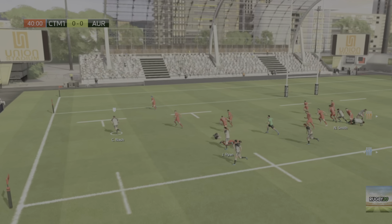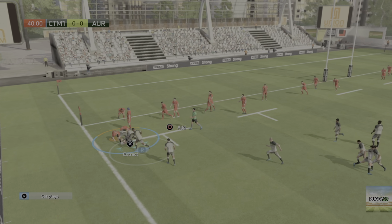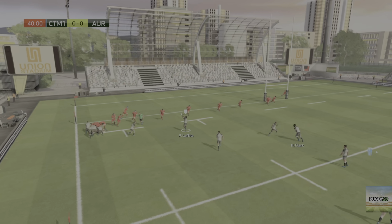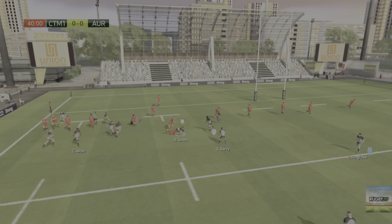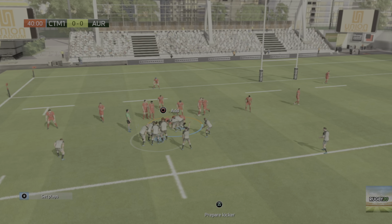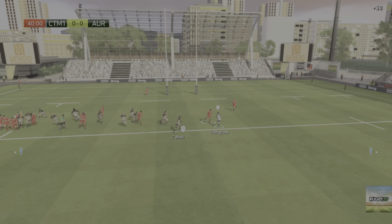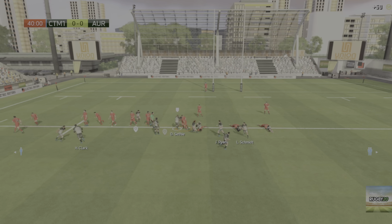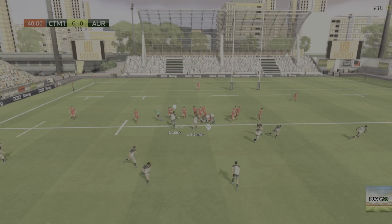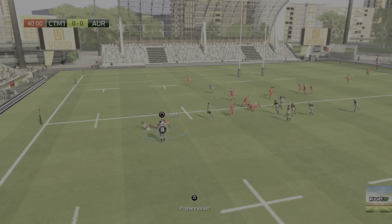That's a clever pass out of the tackle. It's a ruck. They keep the ball. Sharp passing. He offloads the ball out of the tackle. And they've kept possession at the back of this ruck. It's a ruck. They still have control of the ball. Oh, that's a terrible pass. He gives the ball. Ruck forms.